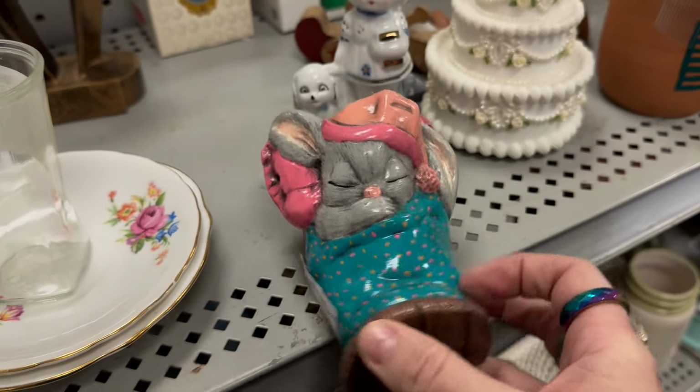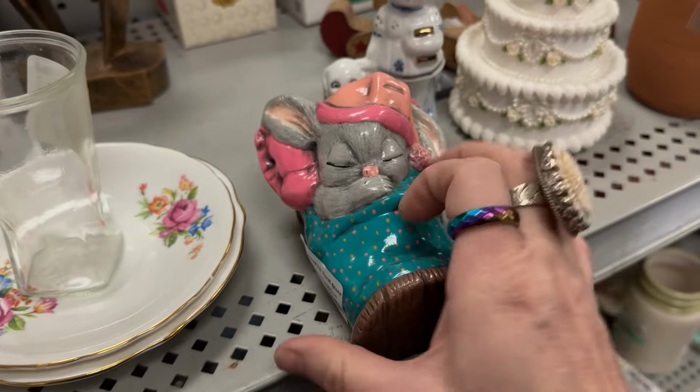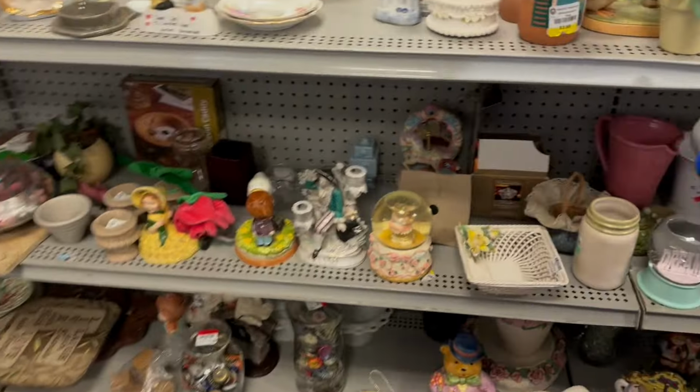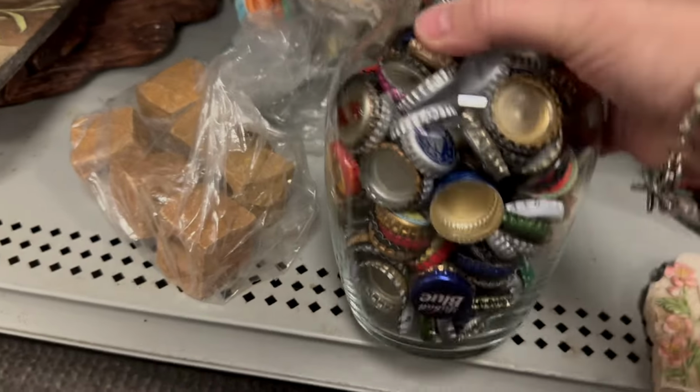We've got a mouse in a cute teal polka dot blanket laying in his wooden bed. He's got his little hat on. If you caught my live yesterday, I was telling you, I know the power of a good hat, okay? It keeps the heat in, it keeps you warm. Yes, that's my PSA for the day.